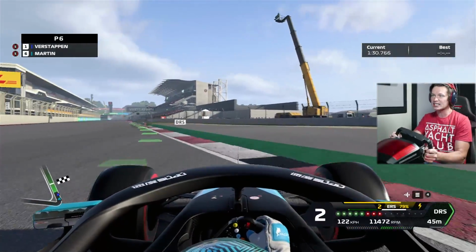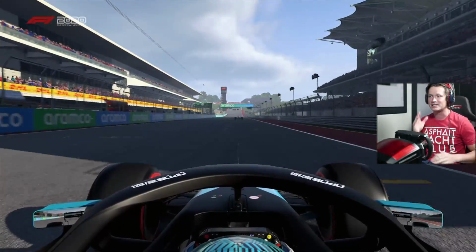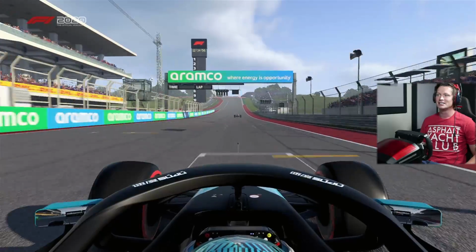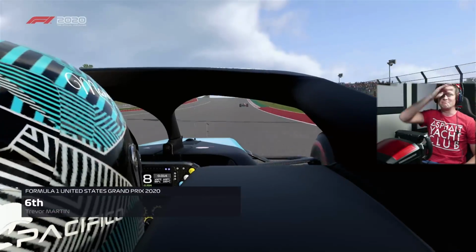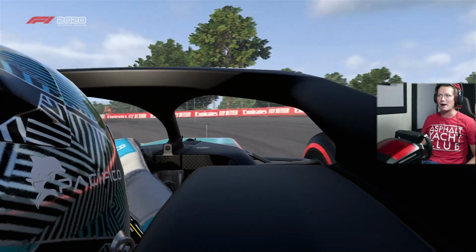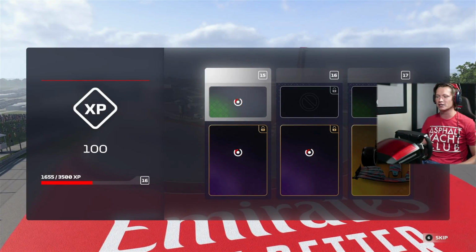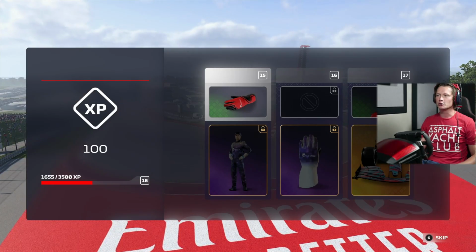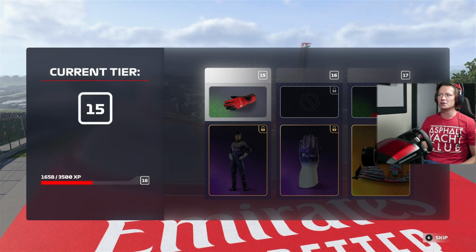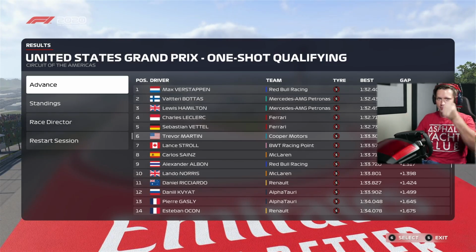We have a good exit here. Ooh, went a little bit wide, that's fine. We're going to still end up in P6. Holy cow. So the snake area, the triple chicane, is not a good spot for us. Rest of the track works out pretty well. Obviously, we're kind of suited for that straight line speed. We've also got a lot of investment in our aero, so turns are good, just not turns like this.